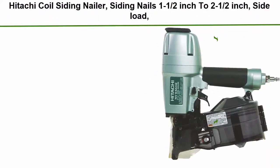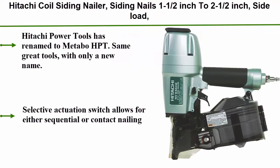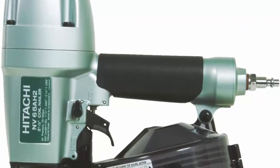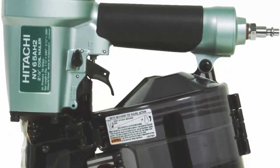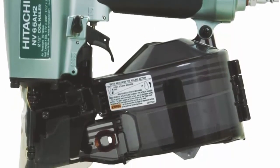Top 3. Hitachi Coil Siding Nailer, siding nails 1-1/2 inch to 2-1/2 inch, side load, tilt bottom magazine, NV65AH2. Hitachi Power Tools has renamed to Metabo HPT. Same great tools, with only a new name. Selective actuation switch allows for either sequential or contact nailing with the simple flip of a switch. Side load, tilt bottom magazine for fast and easy reloads, capable of driving nails as large as 2.5 x 0.099 inches.